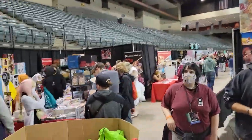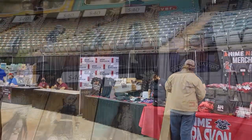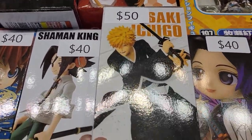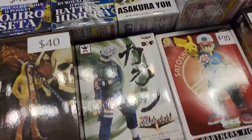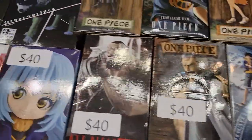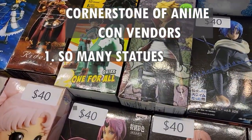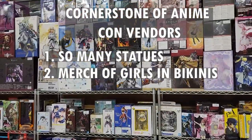All right, we are here and let's go exploring. A lot of statues. Ichigo from Bleach, Kenshin, Shaman King, Pokemon, Naruto, everyone's favorites everywhere. Yeah, statues and little busts are a cornerstone of any anime con vendor room. That and merchandise involving girls in bikinis. But I digress.